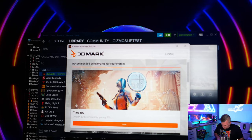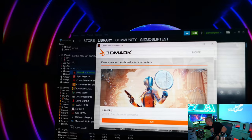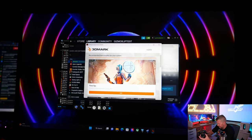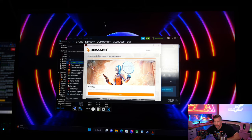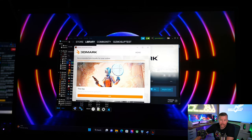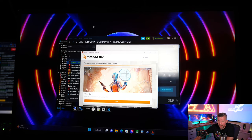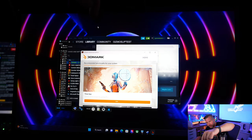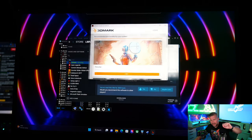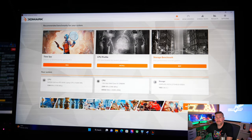All right, getting my Spyder 5 put away. All right, and we'll zoom out. I think that's good. And I want to comment again on the display. It is just so vibrant when you look at the whites, like this Timespy window compared to the darker background. It is just incredibly vibrant and glorious to look at. And can you see any glow around this mouse? It's hard to tell. It's pretty glorious though.